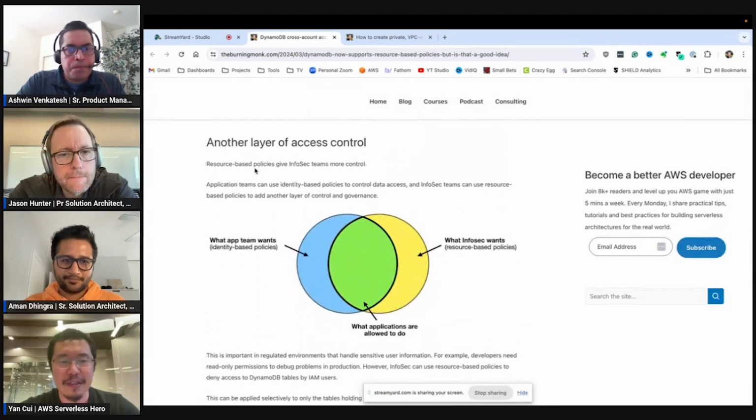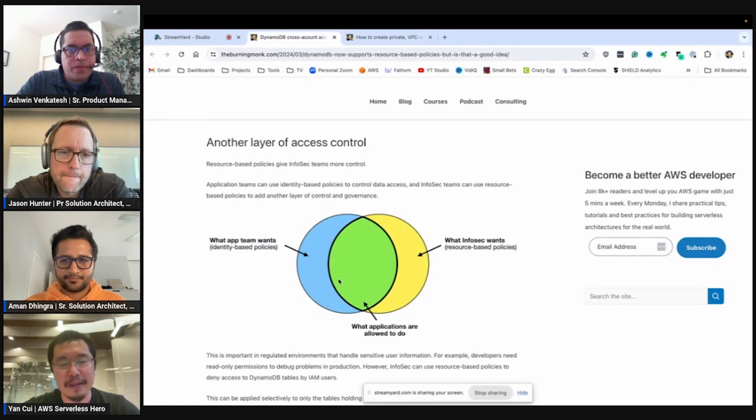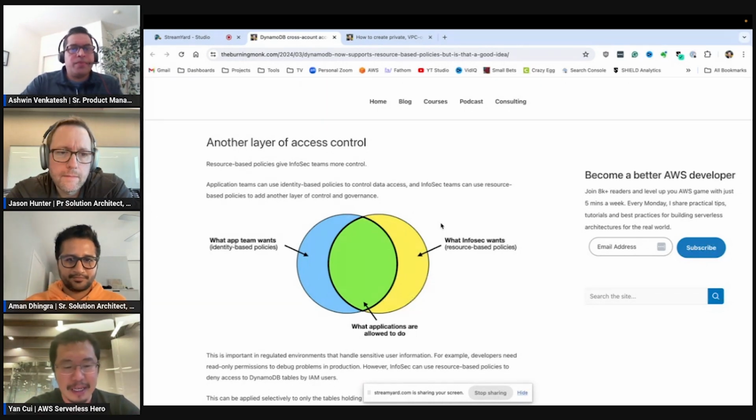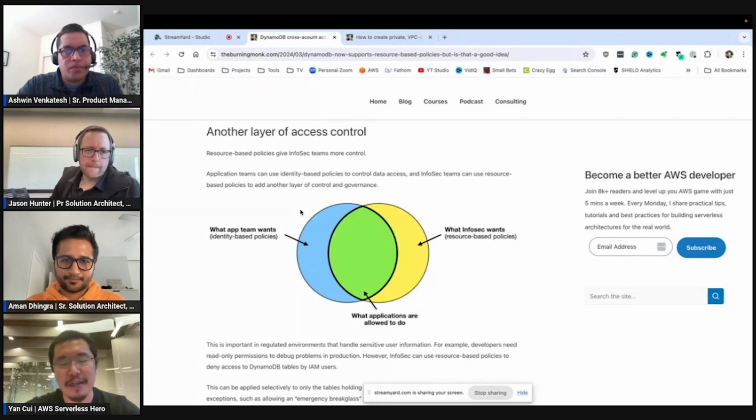And I think you guys mentioned earlier that the resource-based policy gives you another layer of control. For example, InfoSec can apply a resource-based policy on the table to say all the tables can only be accessed through the VPC, and deny any traffic from outside of the VPC. That way InfoSec is responsible for meeting compliance requirements, whereas the application team and the product team can focus on the identity-based access control, enabling their Lambda functions or containers to talk to their DynamoDB tables. So you've got these different parts of the equation.